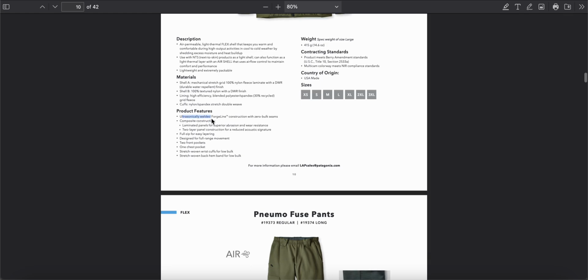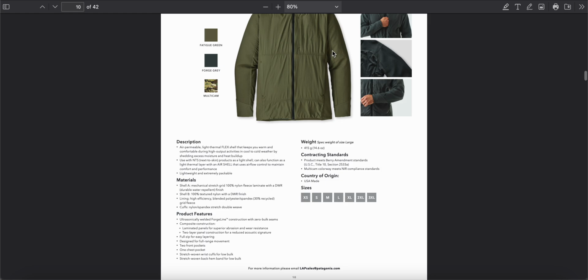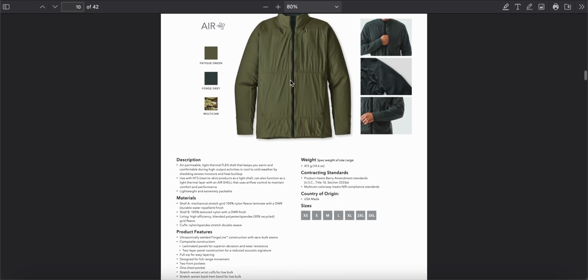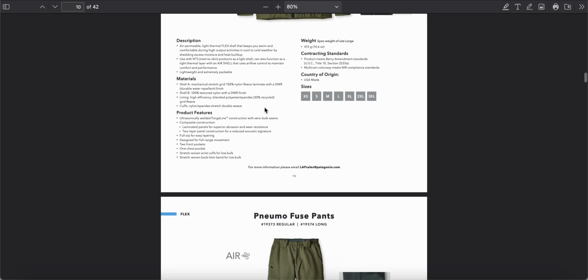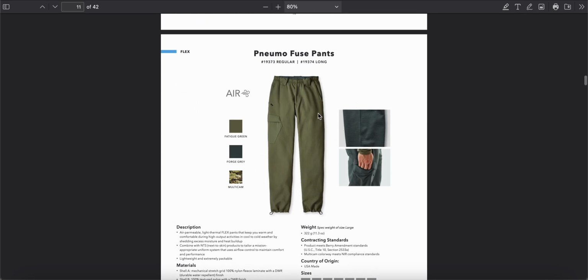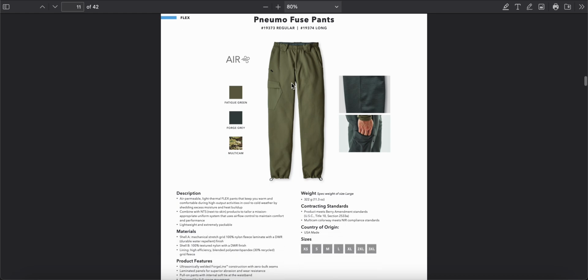You'll see all these different features. A lot of these things will start having pockets, stow pockets. You'll see the stow pockets, chest pockets, front pockets as well. Then you'll have things like the Fuse pants. These would be worn underneath or on the exterior of those other trousers.